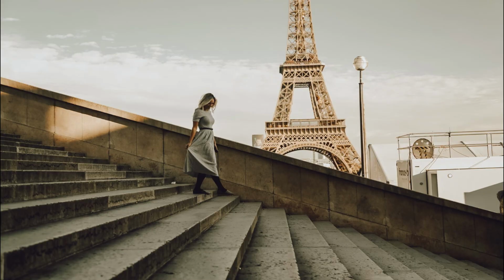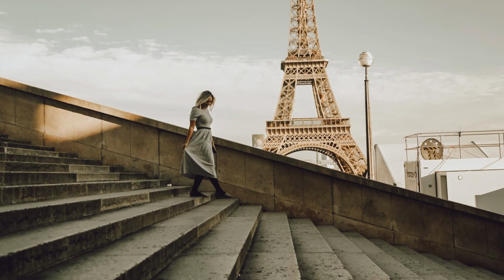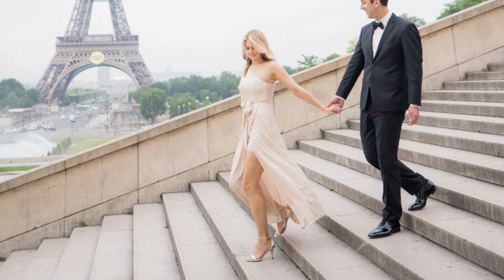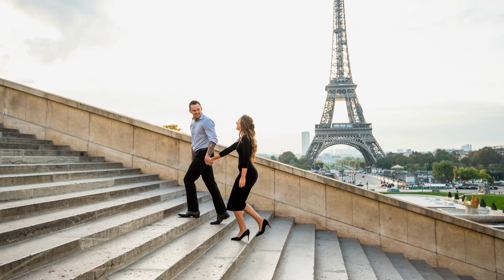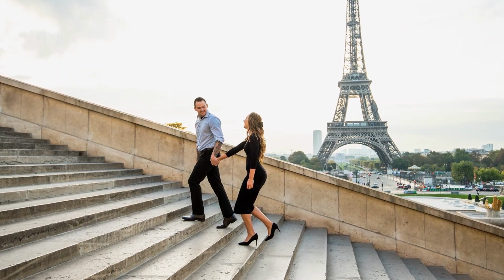Photo spot 5. Slowly walk down the stairs while capturing shots along the way. Turn back occasionally for a more candid look. Photo spot 6. Head and go down the Trocadero stairs. These stair spots are popular on Instagram for their stunning views of the Eiffel Tower. Make sure you capture the stair steps in your photos. You can also climb up on the ledge for a unique photo opportunity.